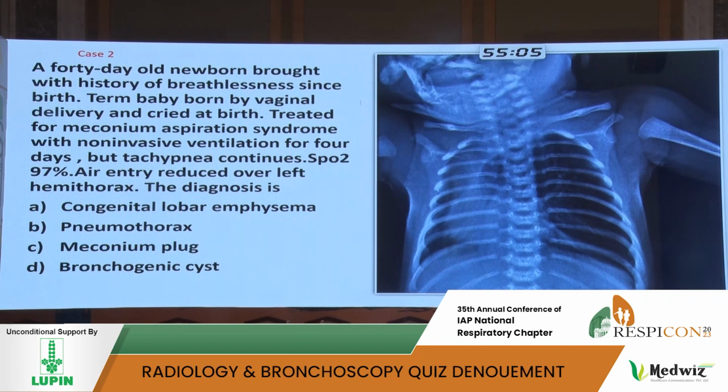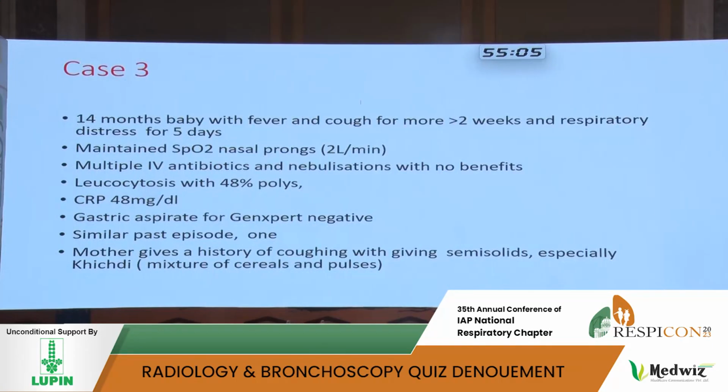CLE, perfect. It is not a pneumothorax, because again there is no collapsed lung marking, and some amount of bronchovascular markings are visible. It is not a meconium plug, and bronchogenic cyst does not produce this sort of picture. So this is a CLE, congenital lobar overinflation or congenital lobar emphysema.